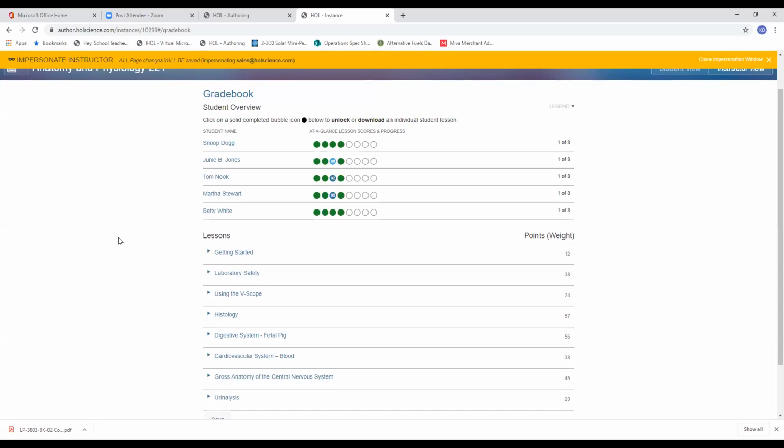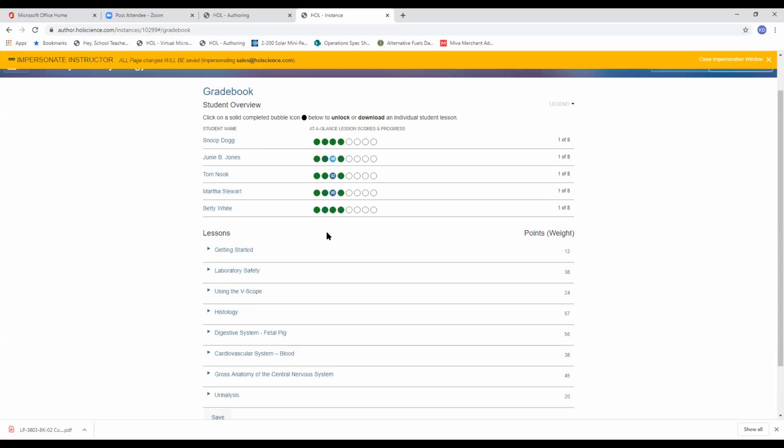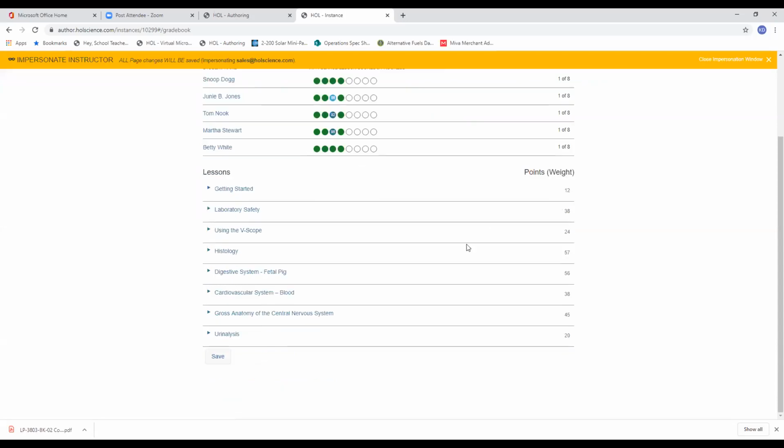But more importantly, you'll see that everyone in this class has submitted 4 labs. And that 3 individuals in the class, the middle 3, have had grades assigned to those labs. So as an instructor, this means to me is that Snoop and Betty have not been graded yet, and I need to go in and assign them a grade, and then their circles will be filled in. How do I assign grades?